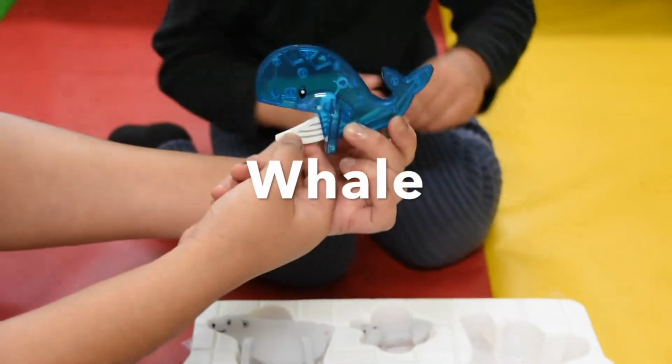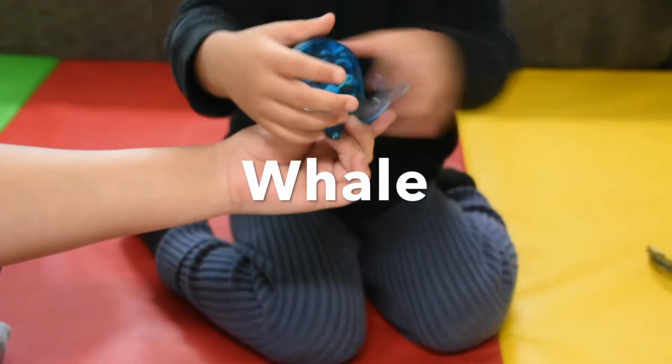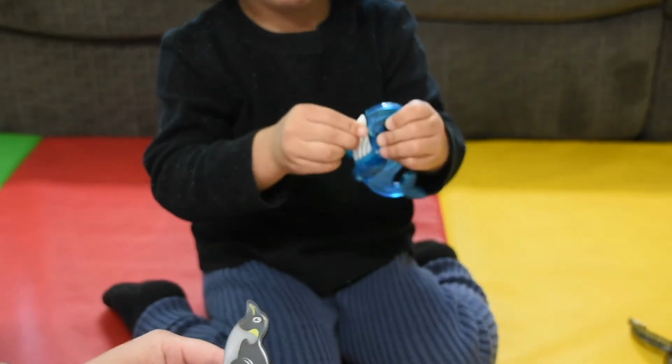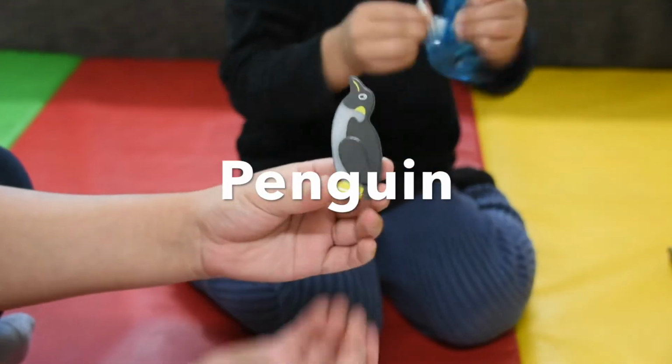Yes, very good. And what animal is this? What sea animal is this? A whale. It moves its mouth. Yes, it does. We also have a penguin. Penguin, very good.